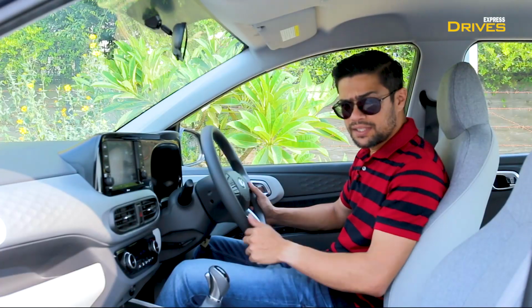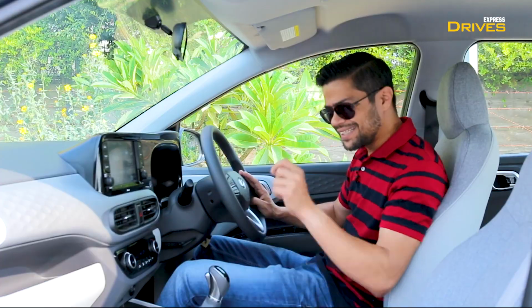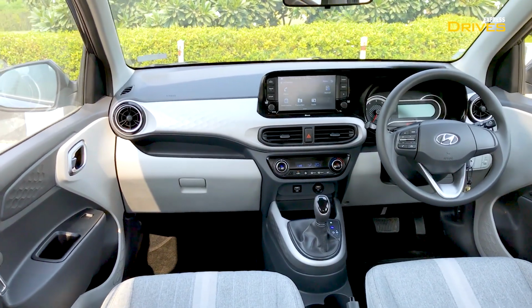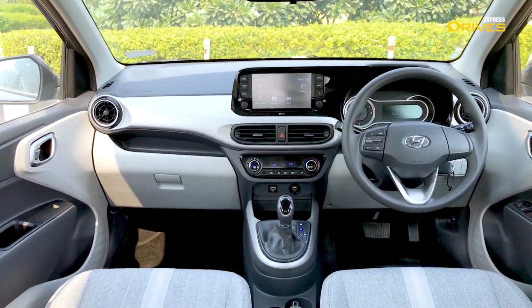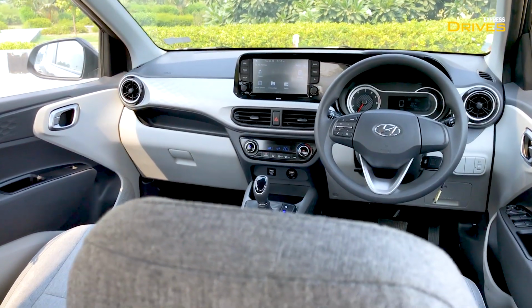So now that we're done with the exterior, it's time to discuss the cabin. Now, this is the area where the Grand i10 Nios really gains back an advantage. Whatever it lost out on in terms of exterior, it makes up for that here.